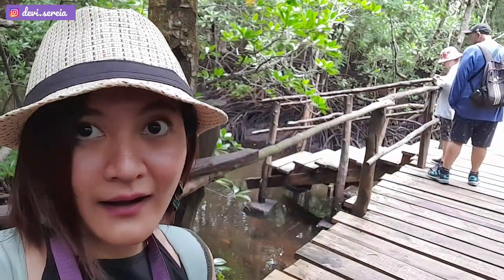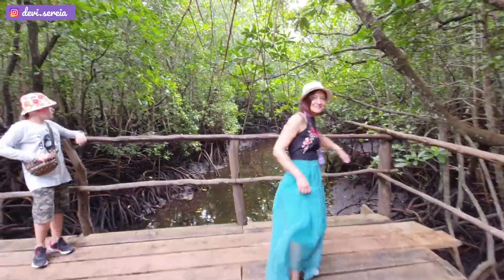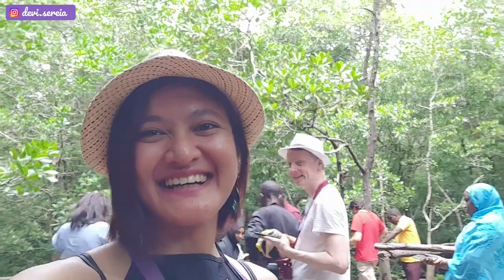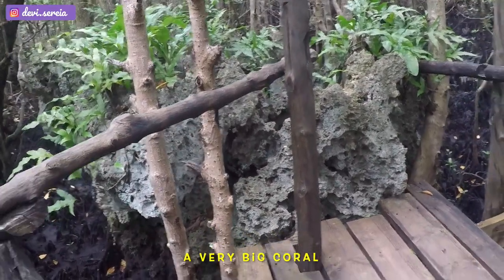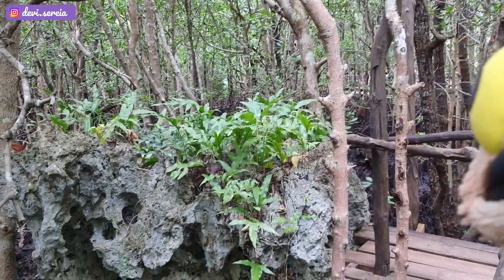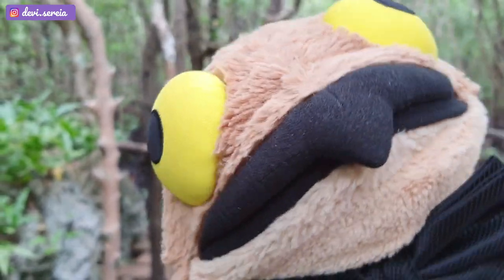Mangrove forest. There is no butterfly here. Look at that coral. Millions of years ago, the sea here. Very big. We have to swim. I'm better at flying.